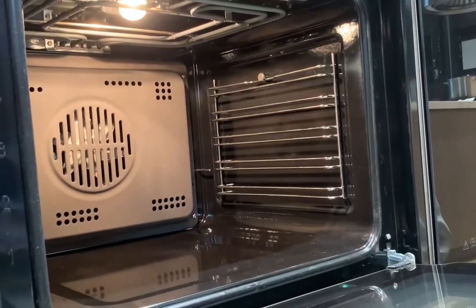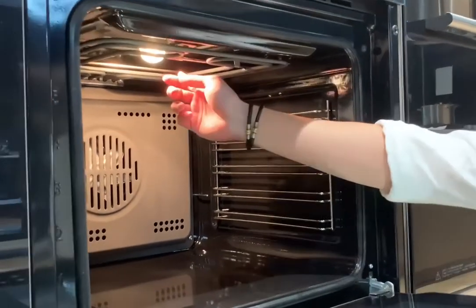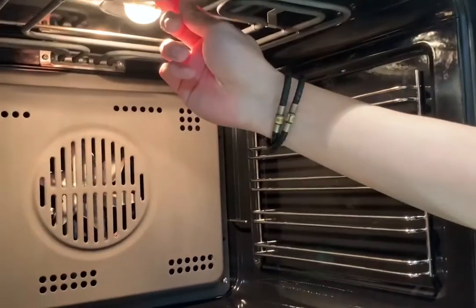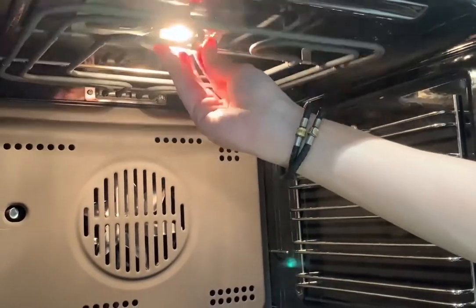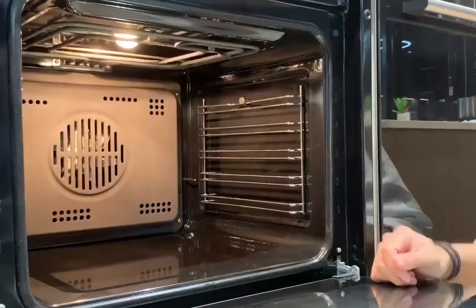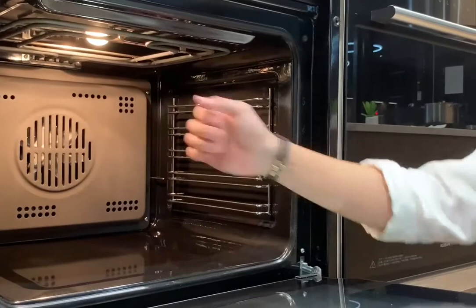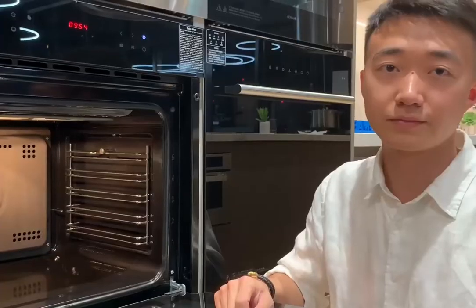It is very easily disassembled. See, simply twist this one here, so you can drop this one off. You can wipe and clean the top surface. With this all-around heating tube, the food can be heated from all directions.